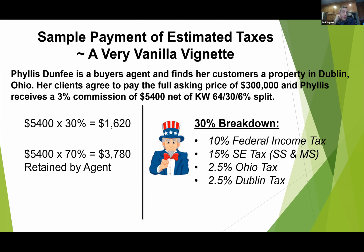And that's what's going to go, whether you keep a separate account or you're disciplined enough to keep it in your business account and not touch it. The problem is a lot of people just don't set the money aside. And I got it. Kids need braces, ballet lessons, groceries, vacations. Life gets in the way. But I would encourage some discipline and some due diligence to set that 30% of your net earnings, which is that $5,400 from KW. And then you get to keep $3,780. And that's free and clear of tax for the most part, right?